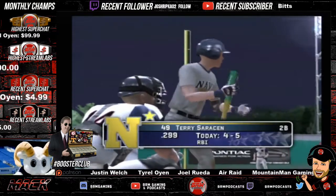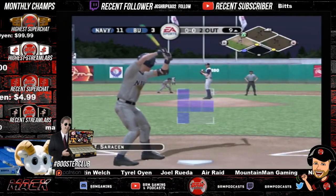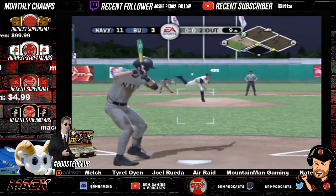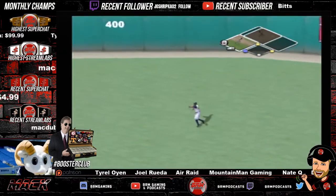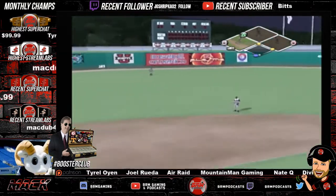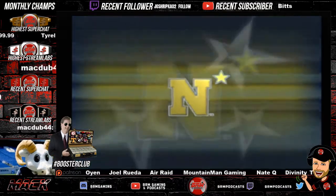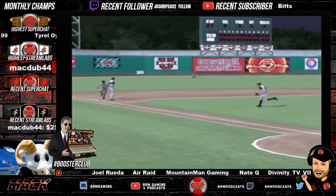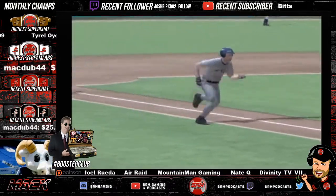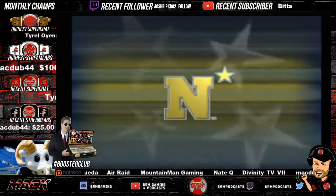Now at the plate, the second baseman, number 49. Look out, a line shot. The junior has another base hit, his fourth of the game. Ball right down the middle, and it's a great approach at the plate. Not trying to do too much, takes it right back up the box for two RBIs.